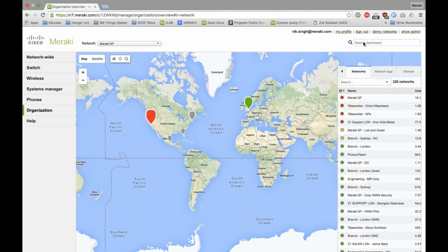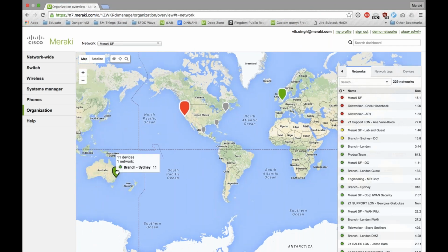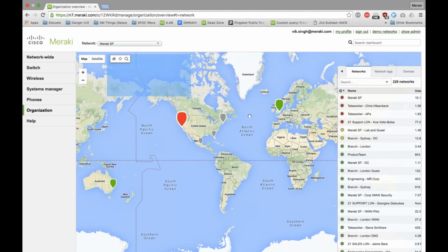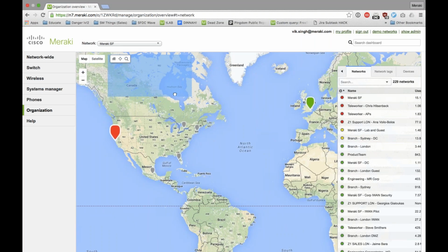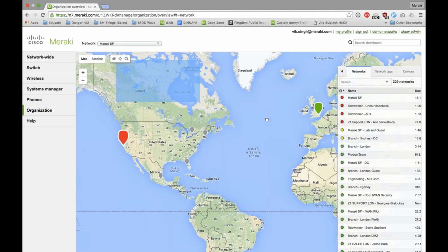So it's actually a pretty big network. We've got an office here in San Francisco, which you can see. We've got an office in London, and we've got another office in Australia. And we've got a couple of people located across the U.S., some in Mexico, some in Canada. But it gives you a sense, at a glance, of what's happening on my network. And it gives me a good feel: if I log in and I see lots of green, that's great. If I start to see lots of red, that's not so great.